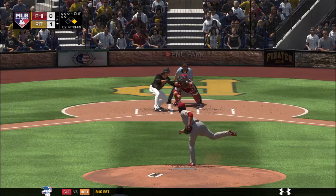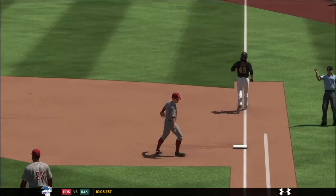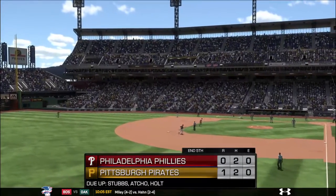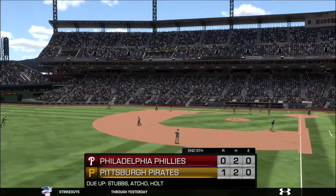First delivery to him on the way. Now a bunt attempt here. To second for 1, on to first as they get the double play to get him out of the inning. So no runs, no hits, no errors, and no one left. 5 innings complete. It's the Pirates 1 and the Phillies nothing.